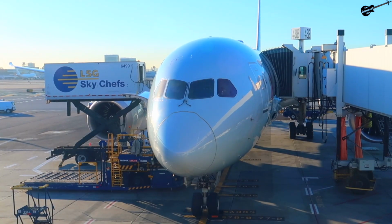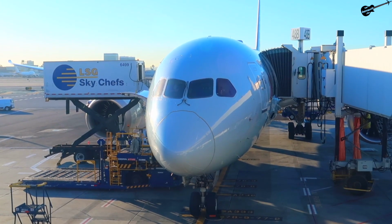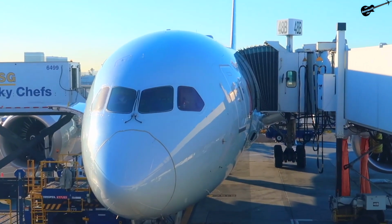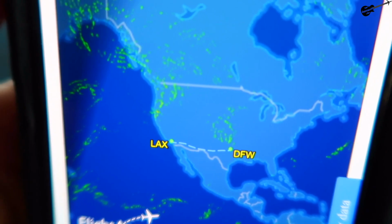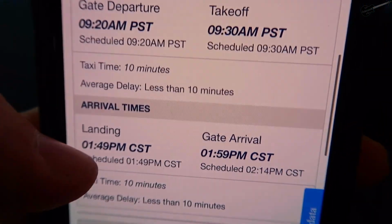Our ride today to DFW will be operated by American's newest Boeing 787-9 Dreamliner, N841AN, which at the time of filming wasn't even 2 years old yet. It's one of 22 of the aircraft type in American's fleet. They do have an additional 24 Dreamliners, but they are of the smaller Dash 8 variety.